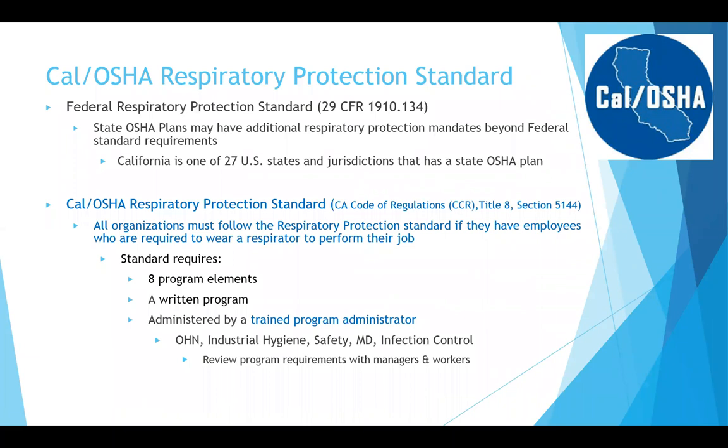So the Department of Industrial Relations has the California Code of Regulations, or CCR, and Title 8, Section 5144 is where the CalOSHA respiratory protection standard can be found. All organizations must follow this respiratory protection standard if they have employees who are required to wear a respirator to perform parts of their job. So important, the standard requires a written program that has 8 program elements that are defined and a trained program administrator.